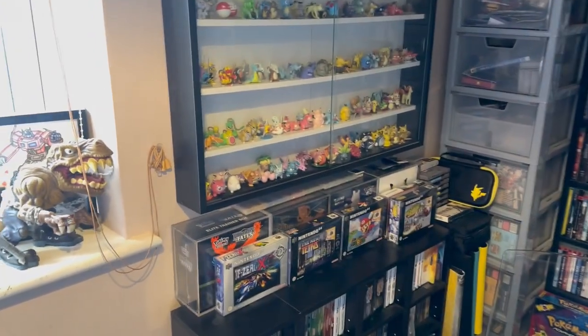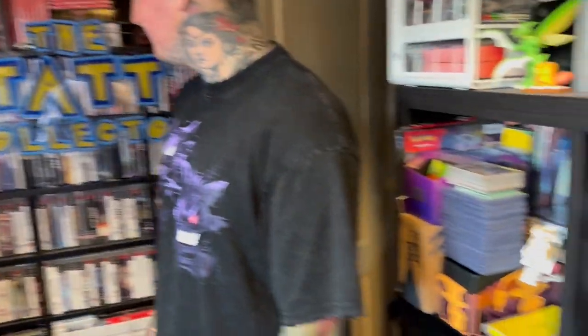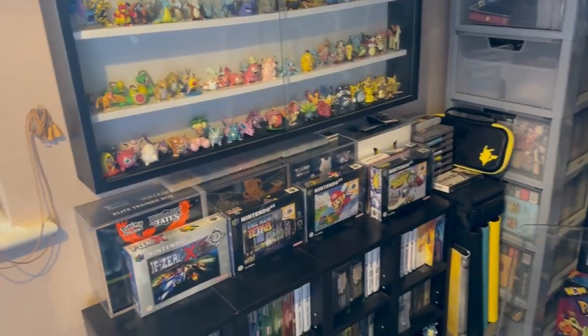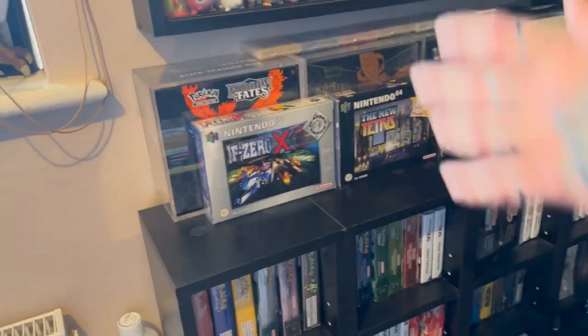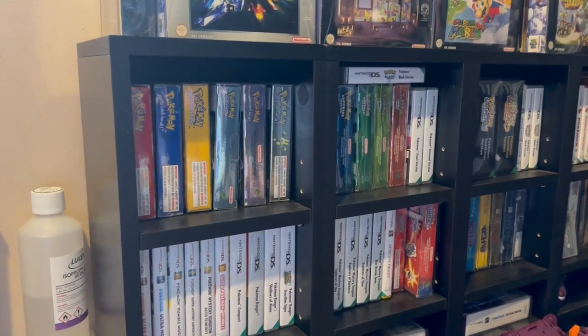So yeah, he's got an epic games room and collection room. You'd be able to just look around. I'll just do a little 360 at some of the stuff. So yeah, what are some of your favorite pieces in here? This area is my Pokemon collection, which is like my main thing.